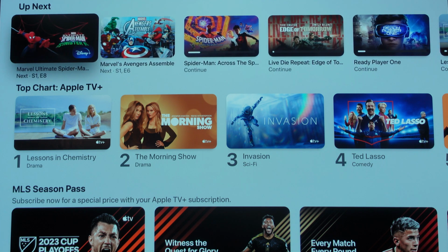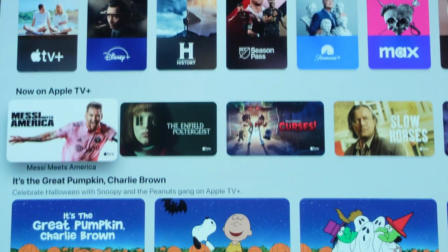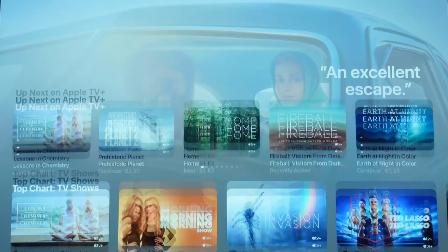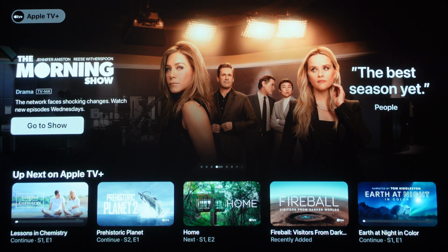Notice too, we're not seeing too many posters here. We're seeing like thumbnails, landscape style thumbnails. That's going to be a theme. But we have our sports, we have our offerings, and other kind of recommendation engine stuff in the Watch Now. Apple TV Plus gets you specifically to Apple TV Plus exclusive content, which is fine. I like having this compartmentalized.